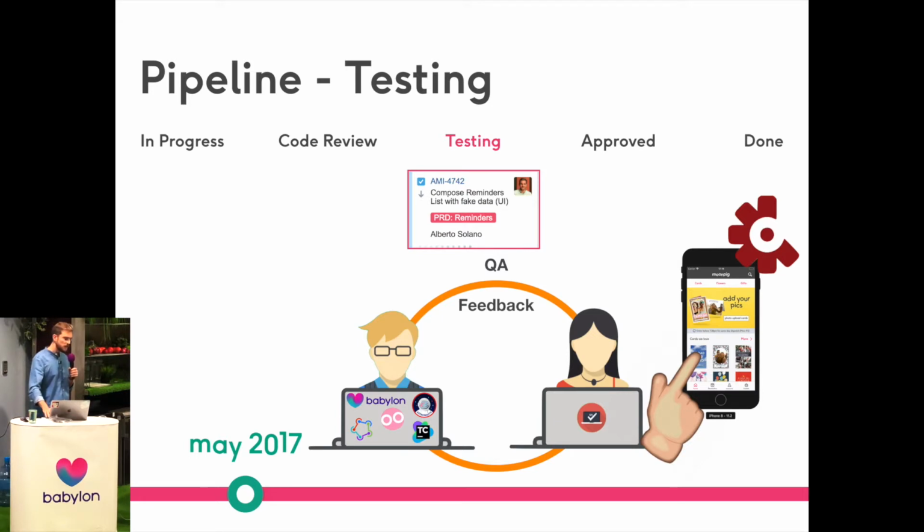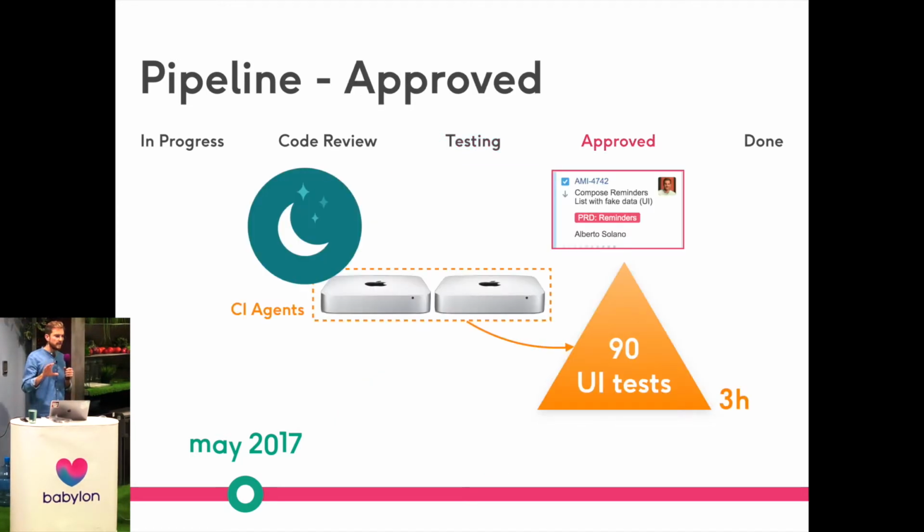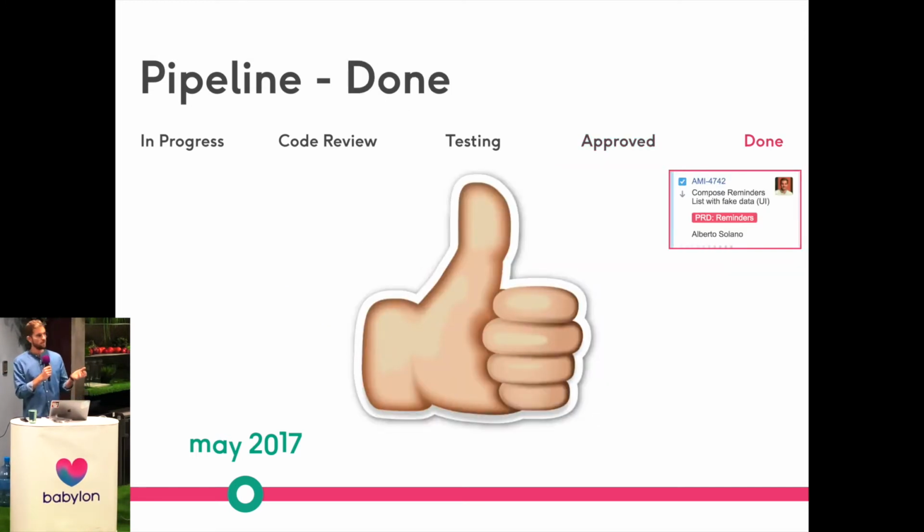But before considering that ticket done, we moved it into another state, which is approved. Overnight, we ran that big chunk of UI tests on top of the pyramid. We ran them overnight because they took a long time to run, and we had 2 agents, so we didn't want to block one of the agents during the daytime. Eventually, you move your ticket today, you go to the office tomorrow, and those tests are green, so you are ready to go.